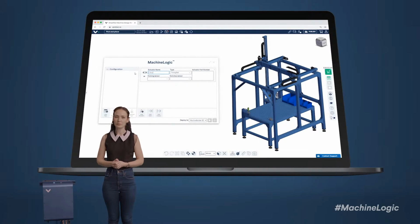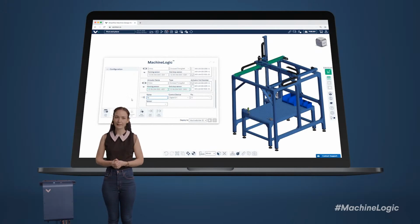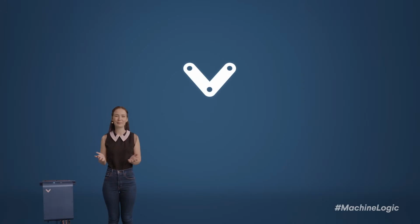The first thing I need to do is to configure my application by adding the various actuators of my design. As you can see, when selecting the actuator type, I will inherit all the actuator and sensor options available within my design. In a similar fashion, I can also configure inputs and outputs to my system. So here, I will add a through-beam sensor, as well as a custom input and output for a vision system I have in my machine. So, with all of that properly configured, let's move on and create a very simple pick-and-place application.